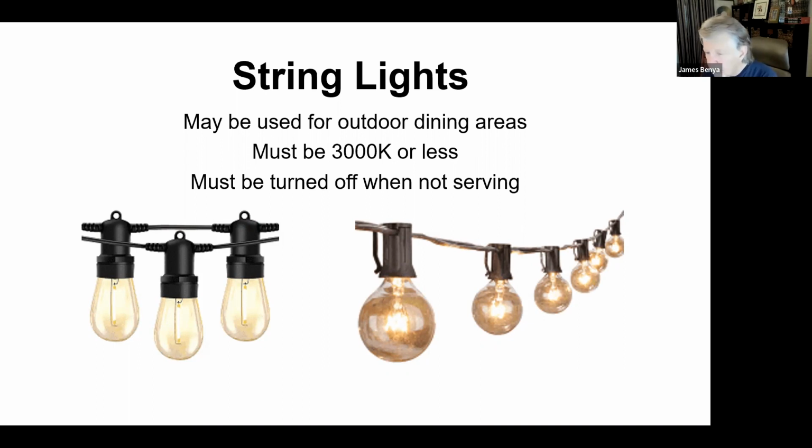So this is one time you can put in something that's not fully shielded. They have to be 3000 K or less. You've got to be limited to this kind of technology. Remember, seasonal lighting is allowed from November 15th to January 15th without those same restrictions.